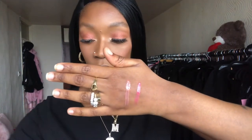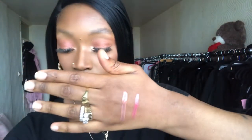That is how the applicator looks as well. There's definitely a difference, that is for sure. You can see that this is deeper than this one. This color is really pretty though. Okay, so what I'm going to do first is put them on their own and then put a lip liner on if I need it. I probably will need it because the color's maybe just a little bit too bright. I'm going to put on Still first.